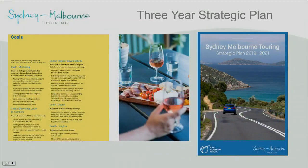We also have a brand new strategic plan, so we're very, very delighted with this. It's one of the things that Terry drove just before he stepped down as chair and then handed it on to Glenn to run with. This is our new 3-year strategic plan. It was put together by Tanya Jacobs, who used to be at Visit Victoria, now has this business called the Tourism Ninja. This is quite a comprehensive document.